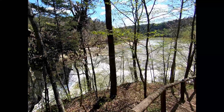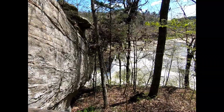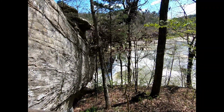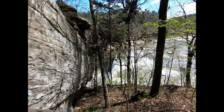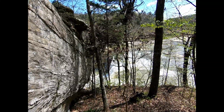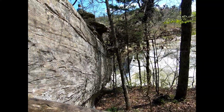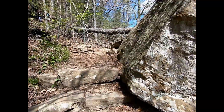All right, we were climbing the steps on the trail here, moving along right next to the river, and I looked over to my right and saw this, and I had to share this with you. What an amazing view that is. All right, we still got to get to Eagle Falls and we got steps to climb, so let's move on along.